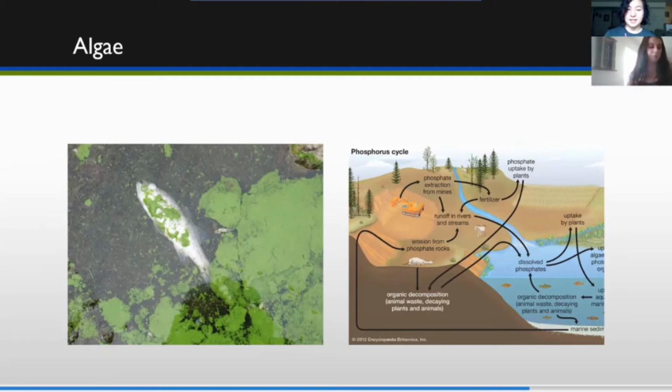But then once they die, all those organisms that break down detritus and other decaying things, they take up the oxygen that's in the stream, and then that leaves not much for the fish, and you get those fish kills. So that's one thing. We definitely want to avoid that, and we also know that it affects the macroinvertebrates and other organisms in the stream too. Go to the next one.